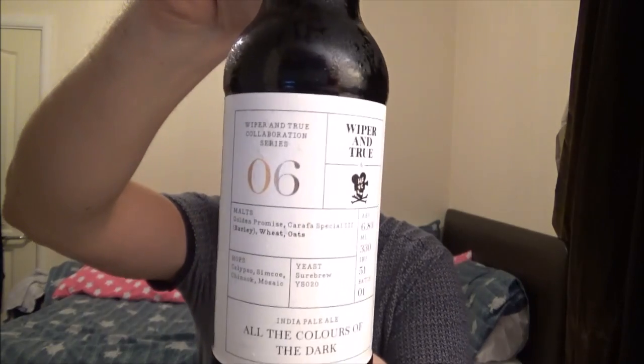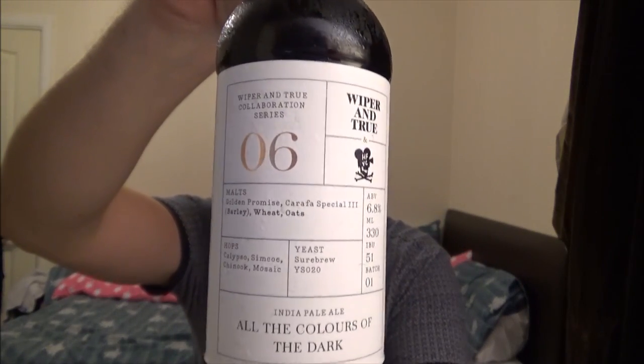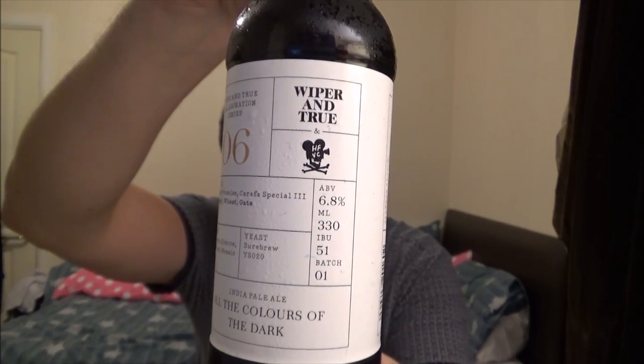This is coming in at 6.8% ABV, 330ml bottle. There's all the info at the front there. As you can see, 51 IBUs. There's the bottle cap. Let's crack this one then. I purchased this at Ravensgate Arms in Ramsgate, so check them out.